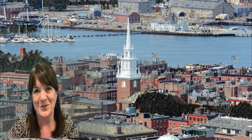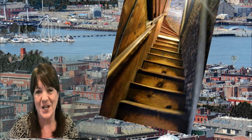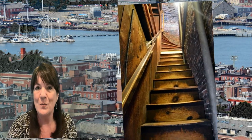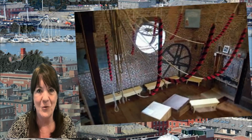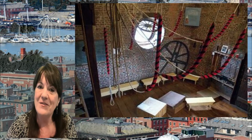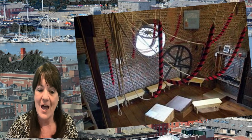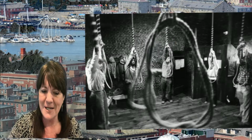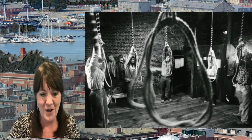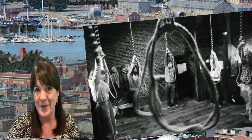I also wanted to mention the bells of the Old North Church. They have the oldest change ringing bells in the United States. The bells were made in England in 1745. They are rung for special occasions, and even today there's a group by MIT called the MIT Guild of Bell Ringers, and every Sunday afternoon after the 11 o'clock church meeting, they'll ring the bells, and of course then on special occasions.